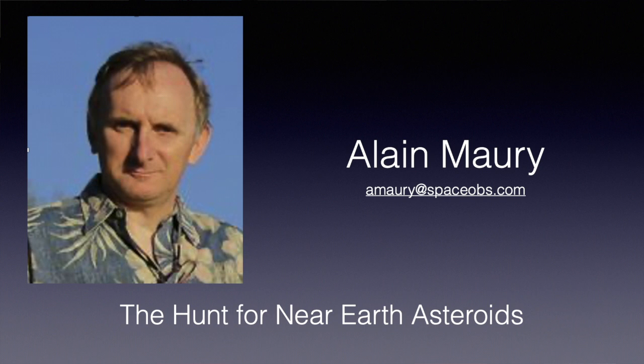At the dawn of the space age, 20 near-Earth asteroids were known. In 1980, the number reached 50. In 2000, we reached 1,000 known near-Earth asteroids. In 2022, we passed the 3,000 mark, and we're still counting.